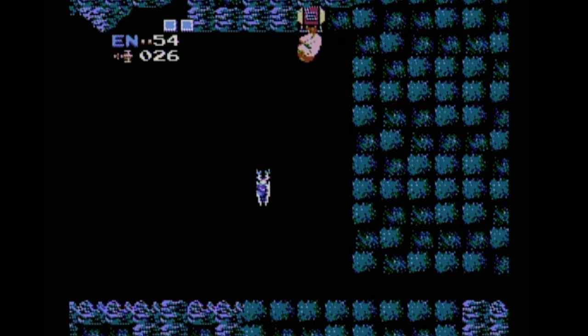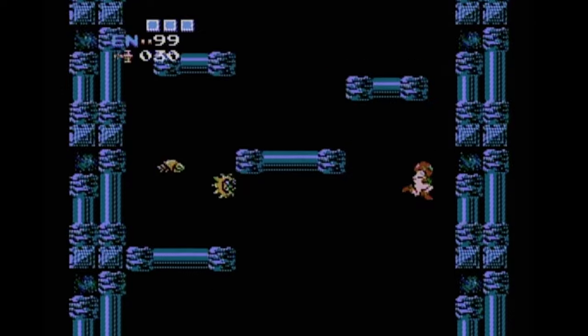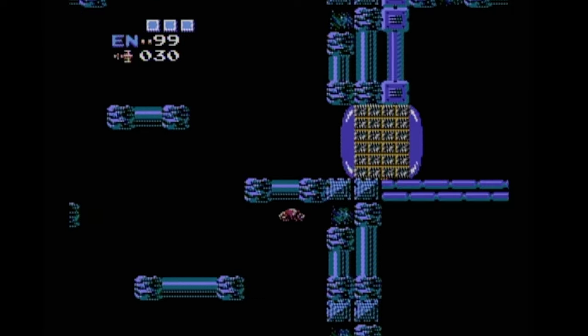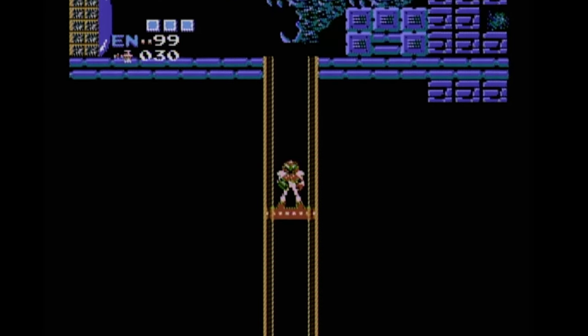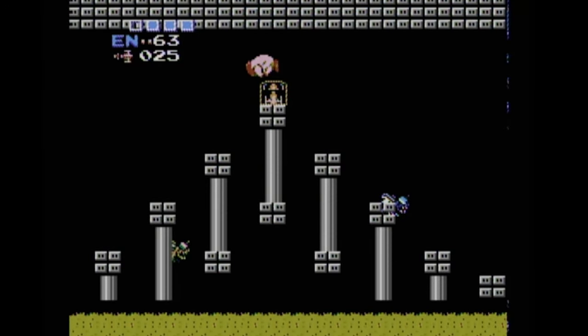You know what this game actually reminds me of is Xexyz. One of my personal favorites. In Xexyz, you're also exploring giant dark caverns filled with enemies, except you're a transforming robot, so you're really powerful. In Metroid, you're always outgunned. Always. Which is why exploration is so critical.